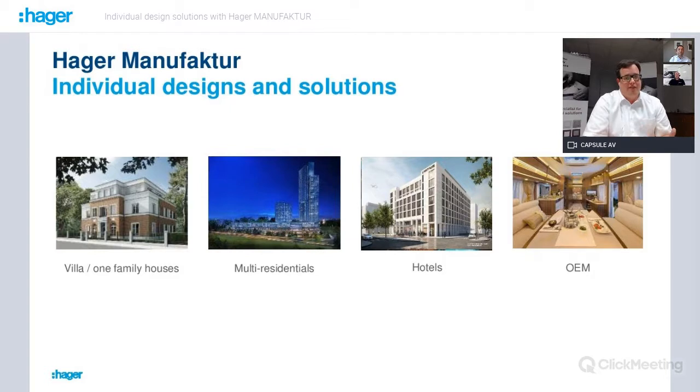Very often, and that's special for the German market, we are present in villas or one family houses. So one villa or one family house has not this big quantity, let's say 100 to 300 pieces, for example. But okay, with a lot of projects within Germany, that's a very nice business for us. More to the Menat region, to Middle East and Turkey, we have some multi-residential complexes or big towers. So this is one project with a big quantity, which is also possible for us to realize.